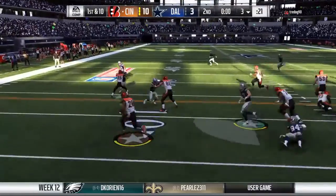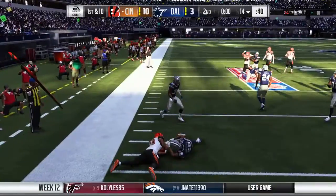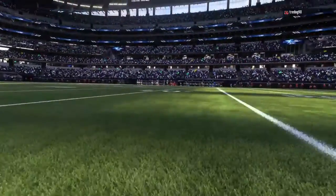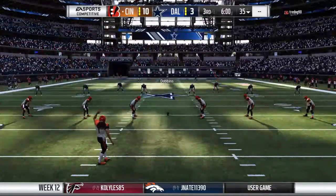Here's Joe Mixon as they start on the ground. And he's able to get this up just shy of the 15. And okay, so much for our halftime break. Apparently we're going to get right back to it.